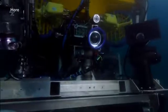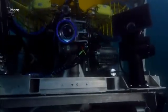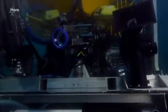Okay, might as well capture. Ready for capture? Yeah. Capture is one of the ROV's high-definition cameras, which photographs the wreck in minute detail.